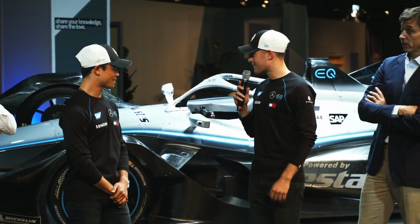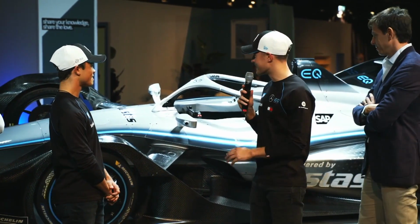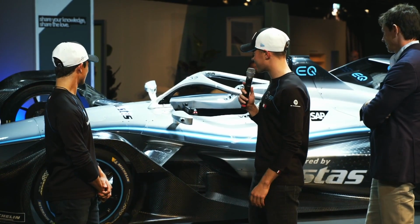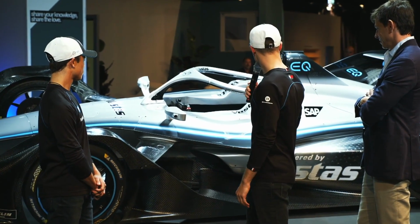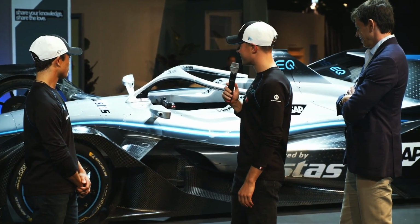Yeah, obviously I'm a little bit biased, but I definitely think it's the best looking car on the grid. I think the way all the colors blend in together makes it look very special. So yeah, very excited to start the season ahead.